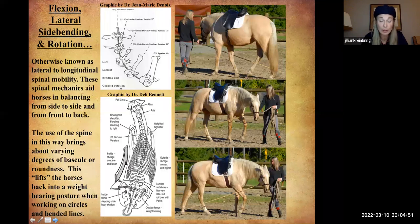Jean-Luc Cornille, who is another anatomist and biomechanics specialist, does a very good job of explaining how lateral flexion and axial rotation are coupled. So I will do my best to try to explain it on one slide, okay? So again, when we're working horses and we're educating them to move in dynamic postures, we want horses moving with a flexed spine, with the correct lateral side bending and rotation.